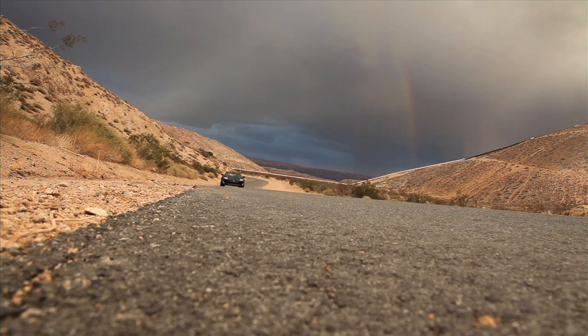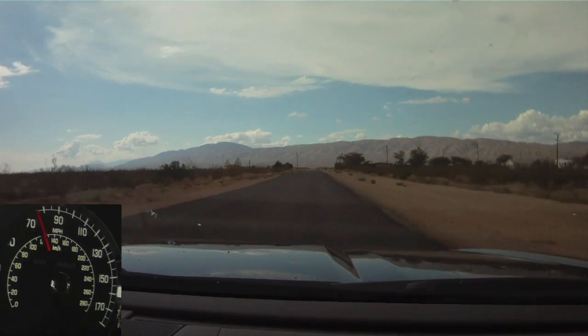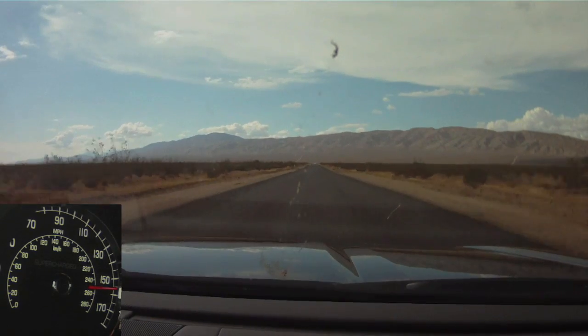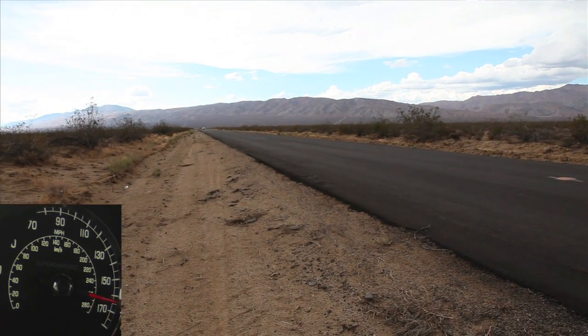Clearly, the gods were not pleased with us testing a British car in the middle of the desert, so they sent us some British weather. Here we go, 60, 70, 80, 90, 100, 110, 120, 130, 140, holy shit is this thing fast, 150, 160, 170, 175. Whoa. I'm out of road. I'm out of road. I'm officially out of road.